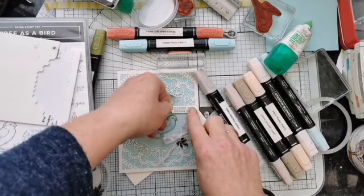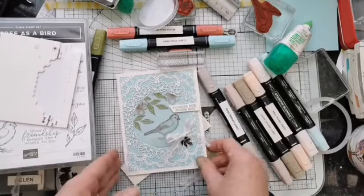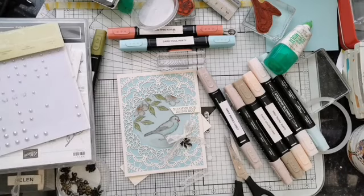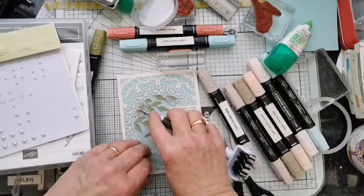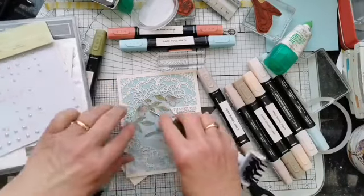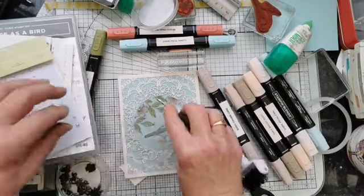Right, so I'm just going to pop that on there like that. And then I think we'll just add in a few little, needs to be pearls, doesn't it? I might put a couple of small pearls in the middle of these flowers.